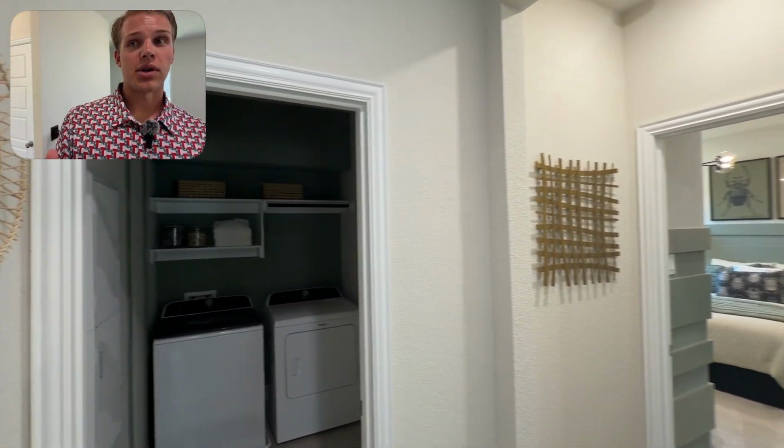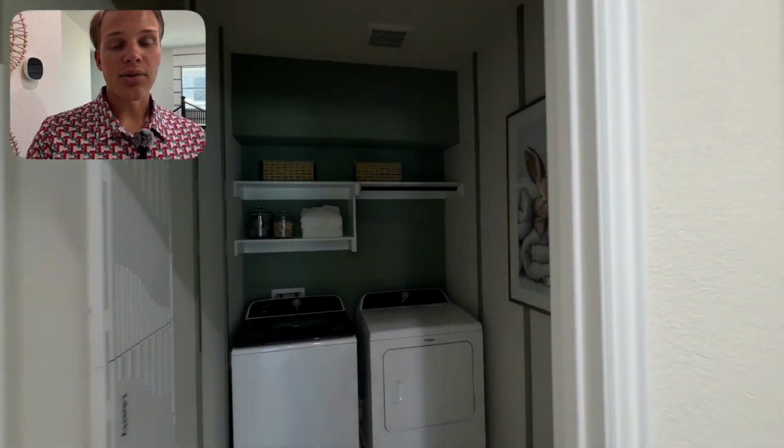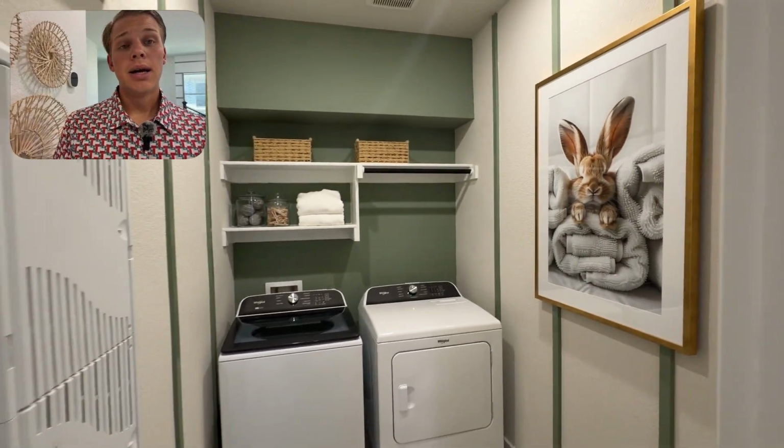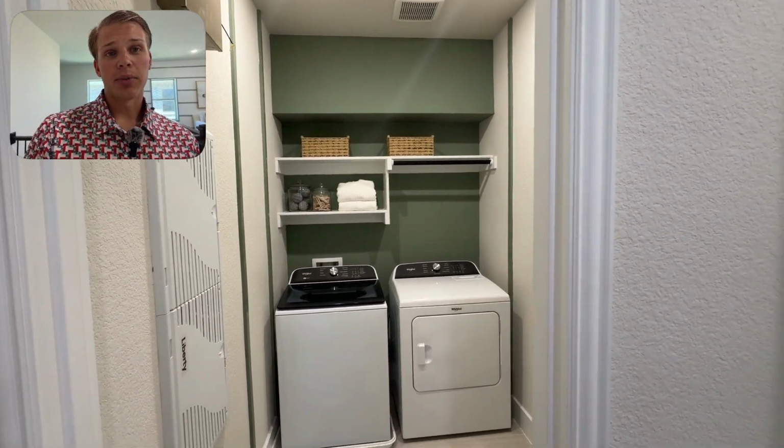And then your laundry's upstairs. So that is one downside of this floor plan is, right, your primary's up or down and laundry's up. So something you've got to decide. They're going to have other floor plans that isn't going to be the case.